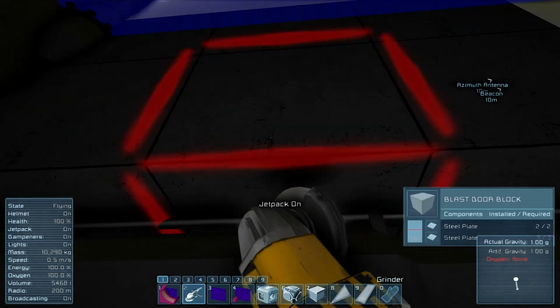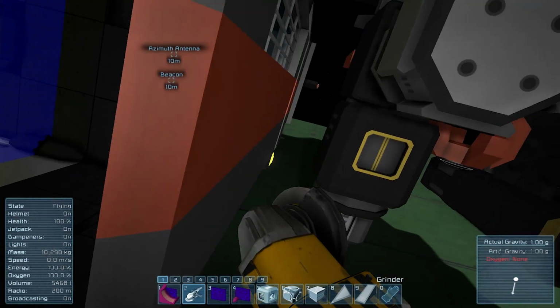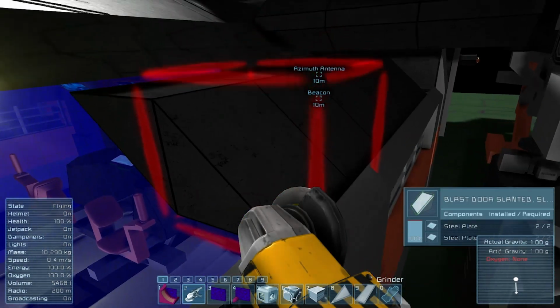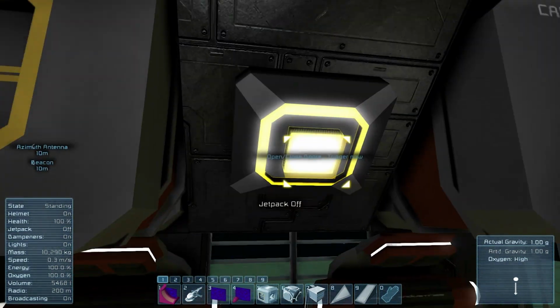Okay. I'm learning. I'm learning. I gotcha. And then this is made out of blast doors. Okay. I'm getting there. One of these days I'll figure out how to use pistons. Okay.